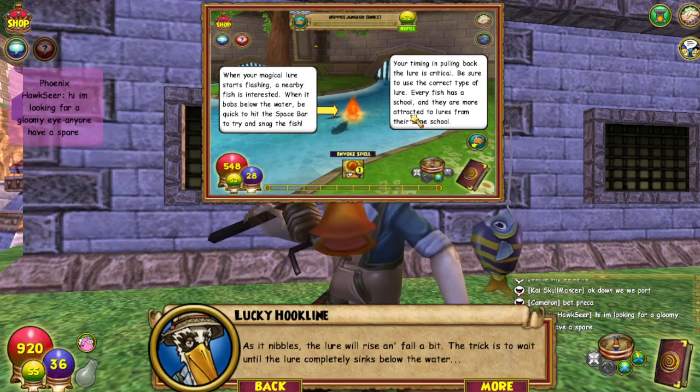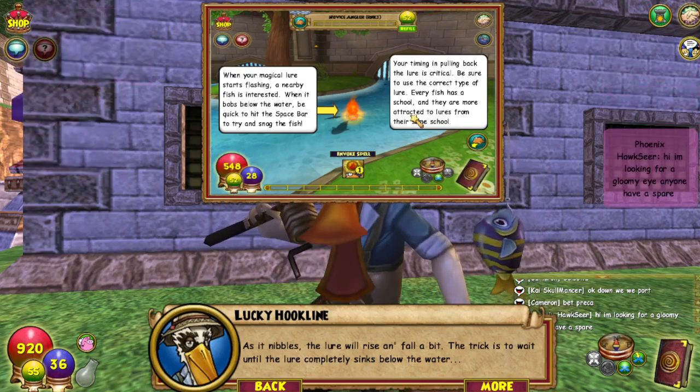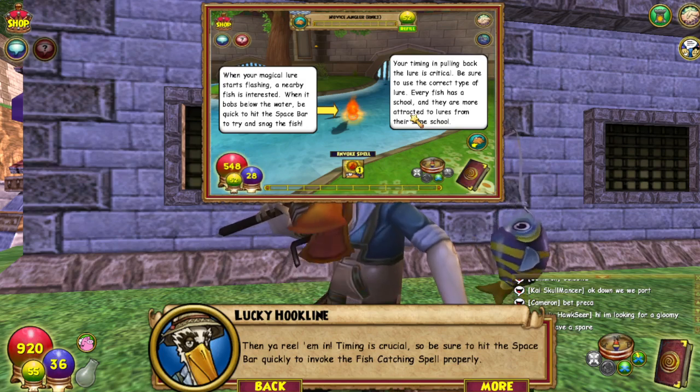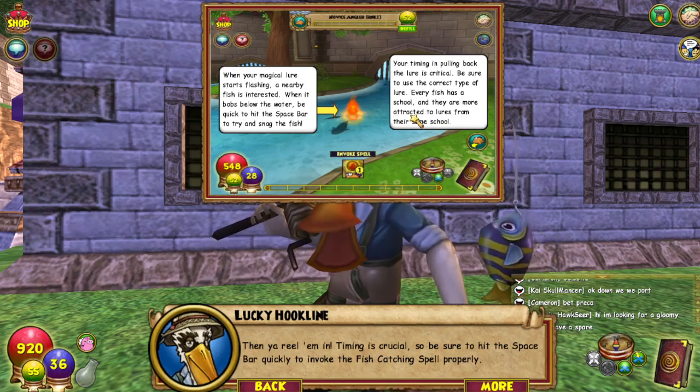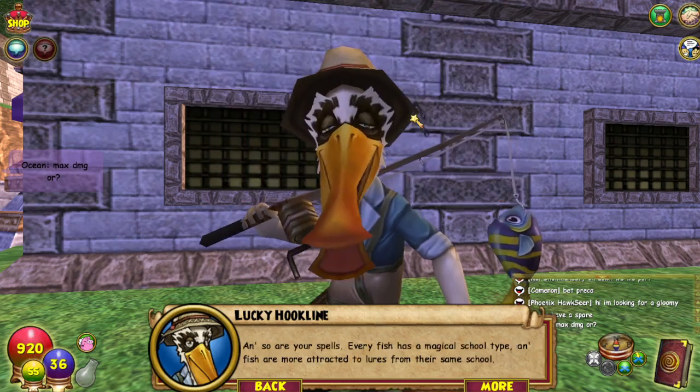As it nibbles, the lure will rise and fall a bit. The trick is to wait until the lure completely sinks below the water. Then you reel them in. Timing is crucial, so be sure to hit the space bar quickly to invoke the fish-catching spell properly. And so are your spells.